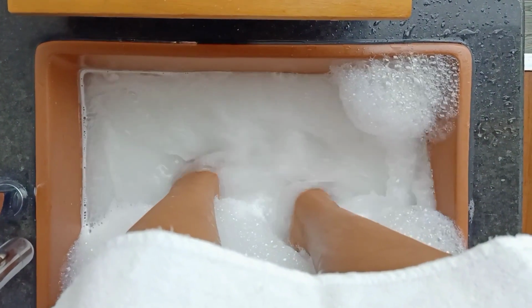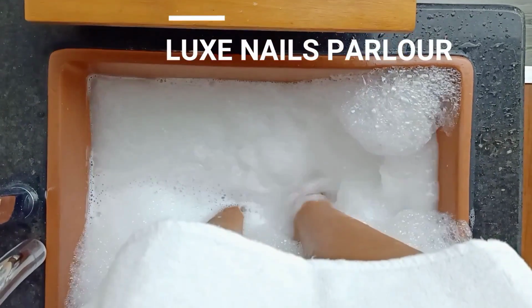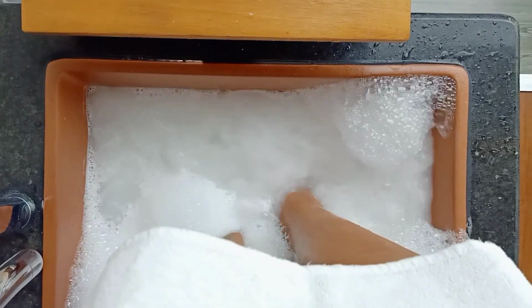So today I'm starting my day by getting a mani pedi from Lux Nails Parlor. I really needed this badly. I've had such a long week and I needed such a treat.